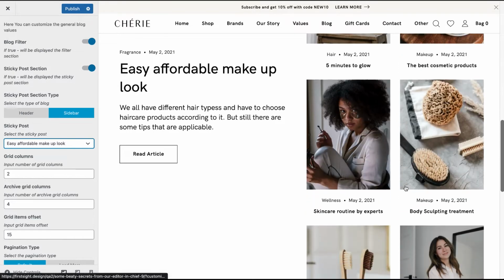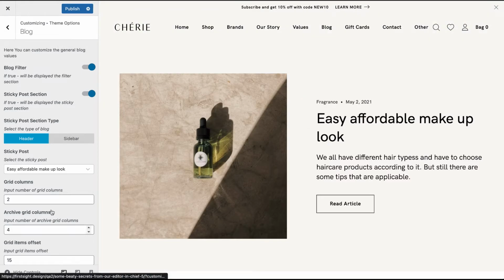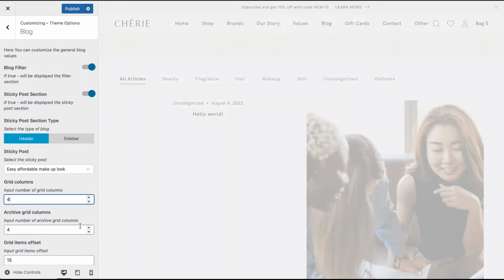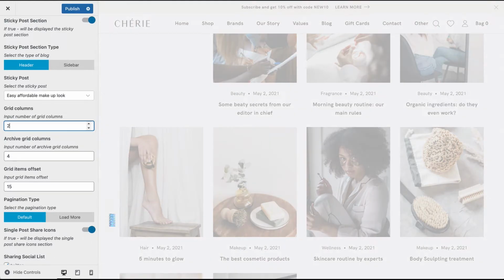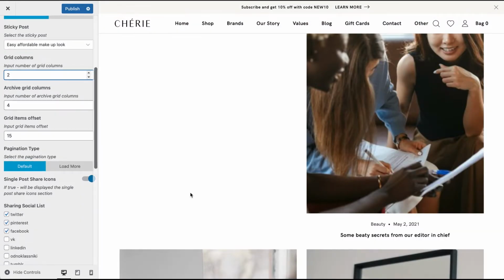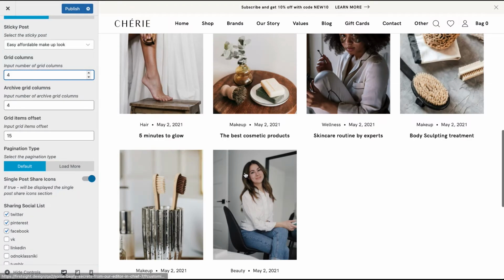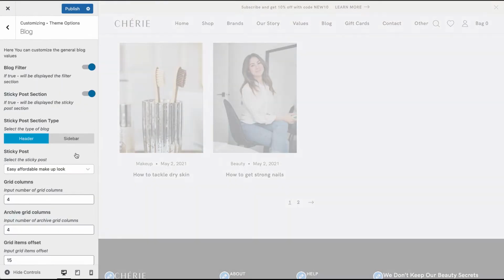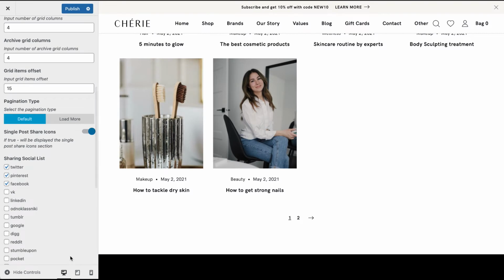Right now I have 2 columns. I can leave it as is, or I can change this number. For example, if I choose a sticky post to appear on top, I may want to change the grid and make 4 posts instead of 2. Okay. I can also change the pagination type. Now it's a standard pagination. I can switch to a load more button if I want to, so that really depends on your preferences.